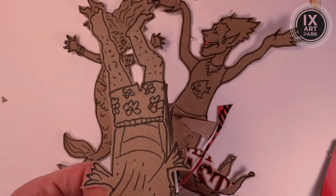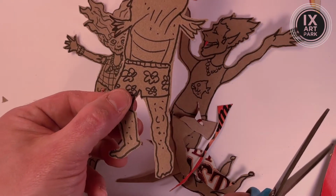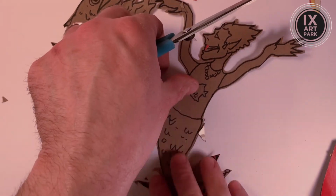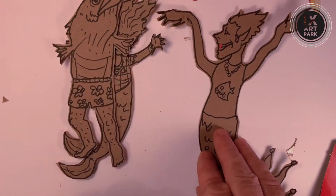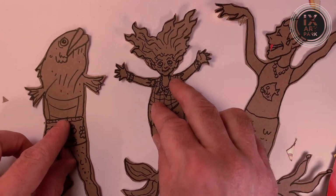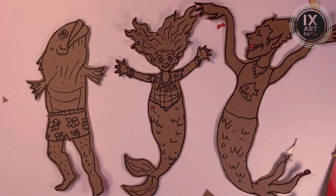And as I cut these last little bits away, I look for other places I might want to cut. I'm pretty happy with this. I'm going to clear the debris, or reasonably clear the debris as much as I can. We've got our mer people here. It looks honestly like a mer party. And here we go. We'll get Gil back in here.